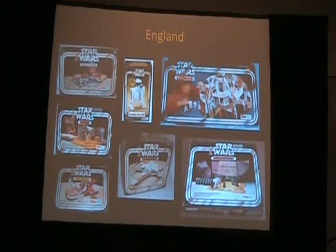So in England, Palitoy was the license, and probably one of the most interesting toys they had over there that was never in the U.S. was on the top right there, this Death Star. It was a cardboard thing. You piece it together, and it was just a really cool piece that wasn't available in the U.S. whatsoever. Yeah, it was their version. And it's all cardboard, but it's interesting. It's got levels in different areas and different play environments. It's got a pseudo trash compactor in there. It's really neat.